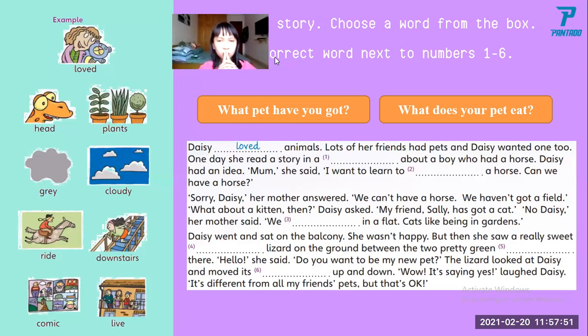Okay, that's number two. Now you got the answers for number two. Okay, let's go to number three. Teacher will just check it after. You have to pick your answers here from the pictures, okay?